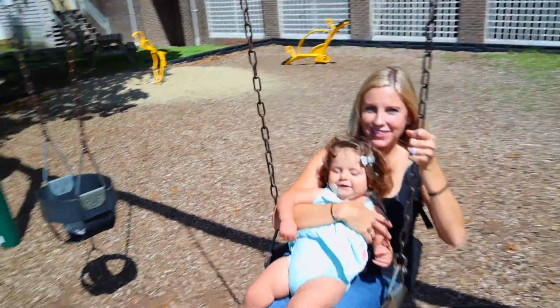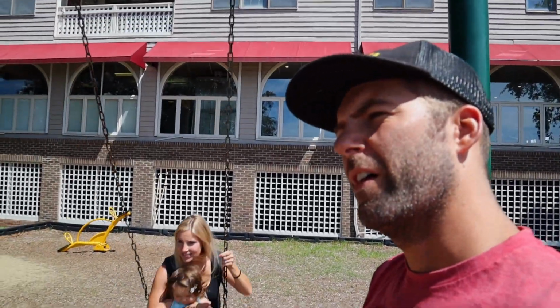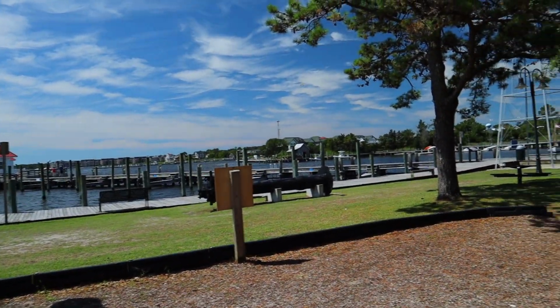And from the park, we look right over here, have a view of the water. Very small place, but everything's convenient. And a free dock. Yeah, 24-hour free dock right there. No power, no water.